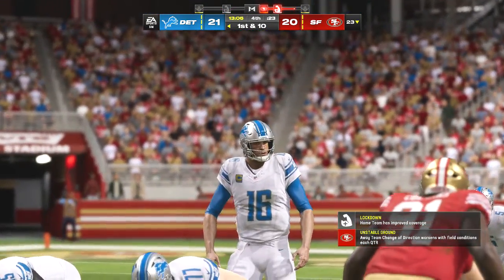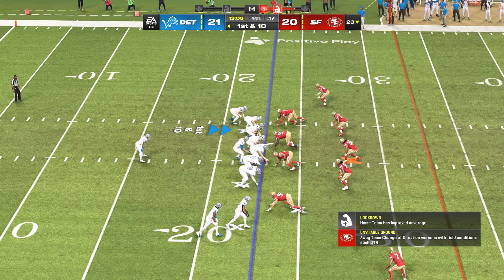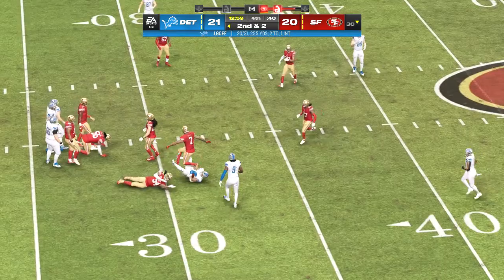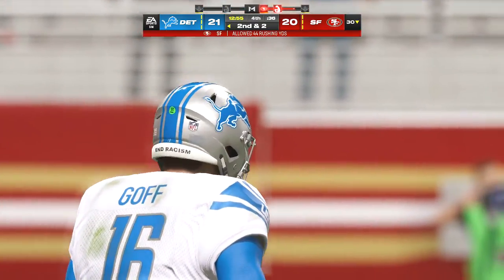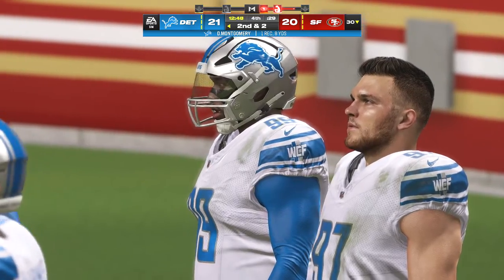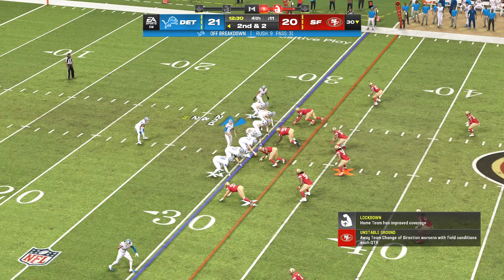Goff and this Lions offense set for a 1st and 10 at their own 23. They'll come out throwing here to start the drive. And this is Montgomery with a grab over the middle. And the result here, a pickup of 8. Leaves him with 2 to go on 2nd down. Two yards to go, 2nd down.